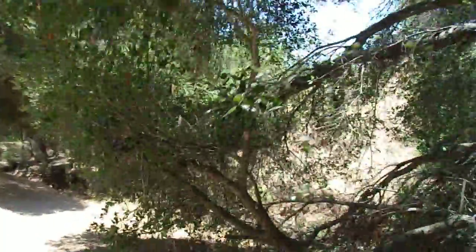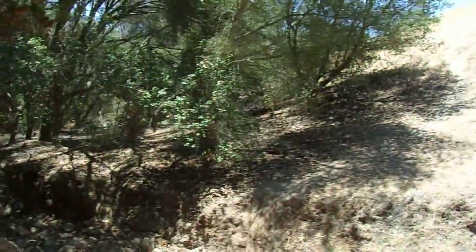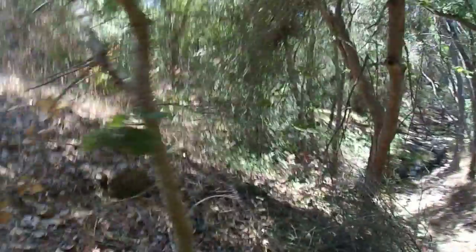Now we're getting some more older oaks. Very pretty over here. Trying to see if we're gonna have any acorns this year. It's hard to tell. Previous year's acorn cups. That's pretty nice. There's more water down there, but there's also poison oak, so that means you're at your own risk. That could be a frog breeding pool there.